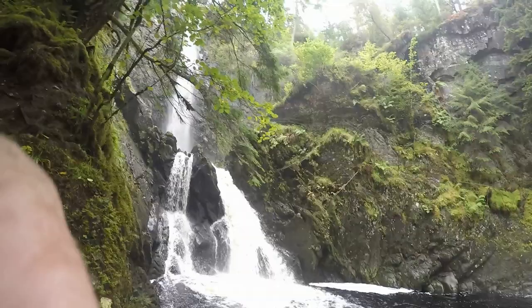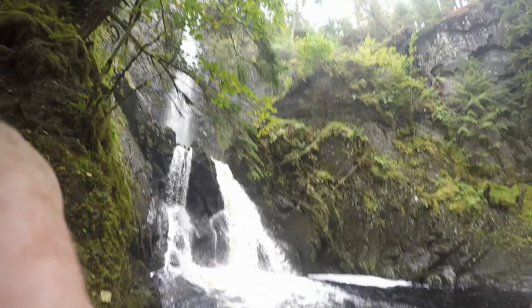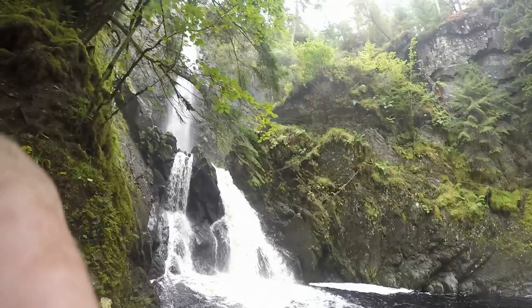I tried and I failed. There's a big rock and a tree overhanging the rock, which cuts the waterfall out. I unfortunately didn't have any battery power left for the GoPro, so as you can see, you're going to get a frozen image of the basin. That's all I have available, unfortunately.